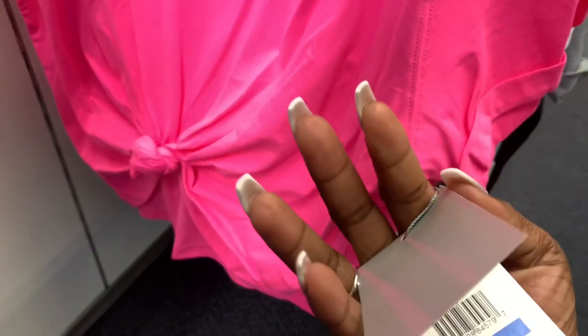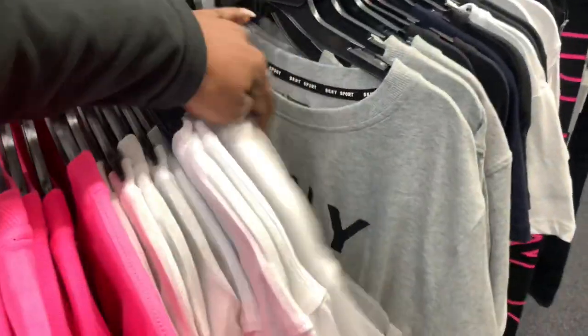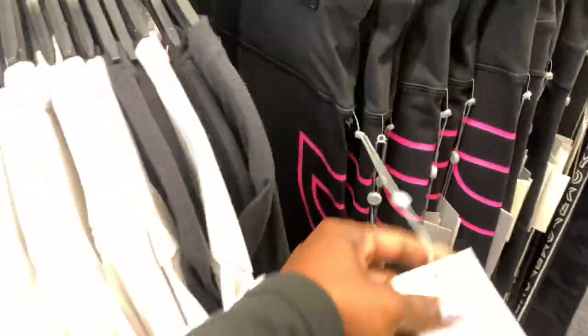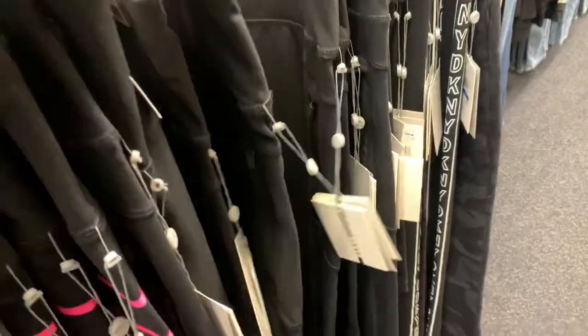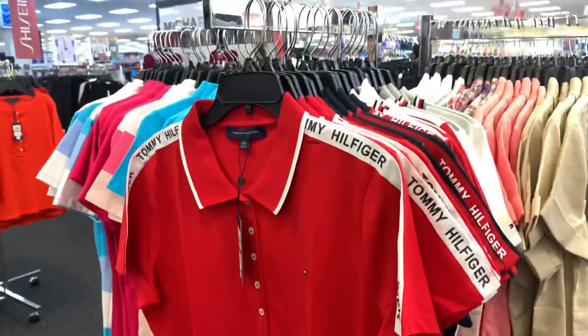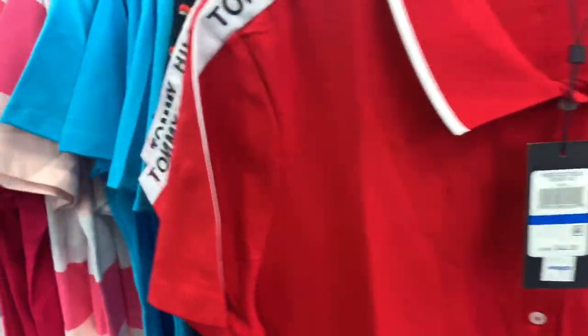DKNY. How much? $27. More DKNY. I like this. I like the gray one. The DKNY 34. Those are cute. I love high waist. And they have these. And they have some Tommy Hilfiger. $25. That's cute.